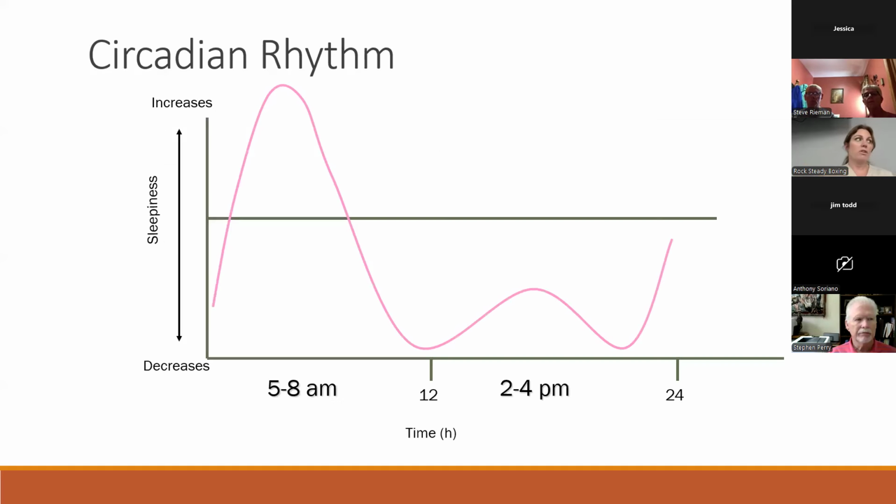Circadian rhythm is also very important to our sleep, and probably more important to Parkinson's disease than we previously realized. So circadian rhythm, that's our internal clock. So we have internal clocks that tell us when to wake up and be asleep. So if we were to look at how sleepy we are, around 5 to 8 a.m., most of us are the sleepiest. And then we're the most awake, usually around noon. And then there's another dip in the afternoon, 2 to 4. Has nothing to do with lunch. That's why we get sleepy after lunch. And then we get sleepy again later.